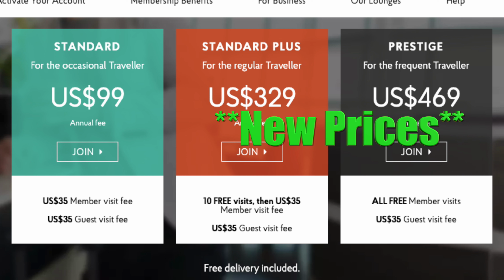And then the last option is gonna be the prestige option. Prestige option is usually $429, and then it ends up giving you unlimited access to Priority Pass lounges. Guest fees are still gonna end up being $35.